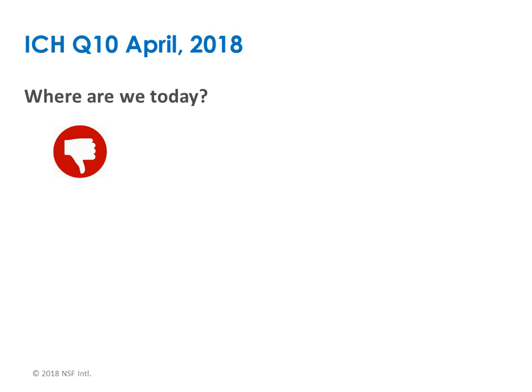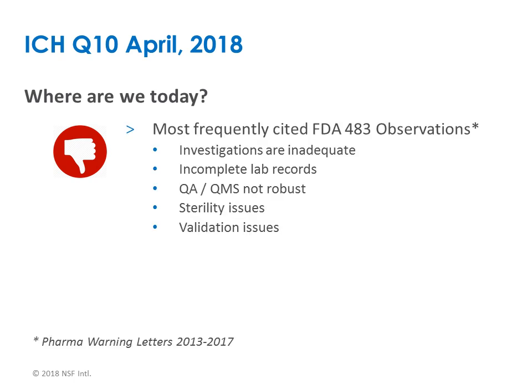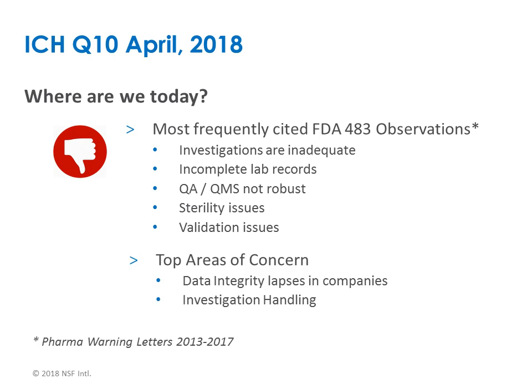So, of course, I would look also at the thumbs down side of things, and where is there room for improvement? At NSF, we've done a review of warning letters going back 5 years, the period 2013 to 2017, and these would be the most frequently cited FDA findings. These 5 points that are listed here, and it's probably no surprise to those of you on this call. And we also know that there's a huge amount of focus on data integrity lapses in companies, and investigation handling gets a lot of attention.